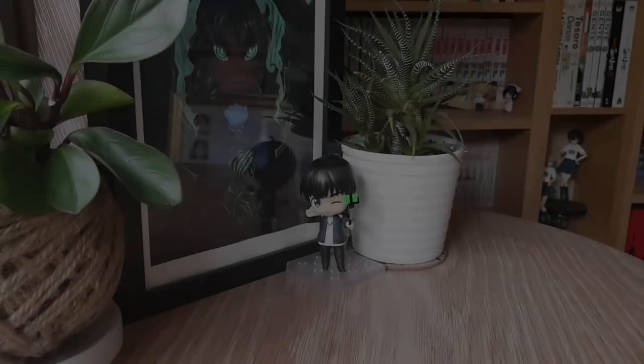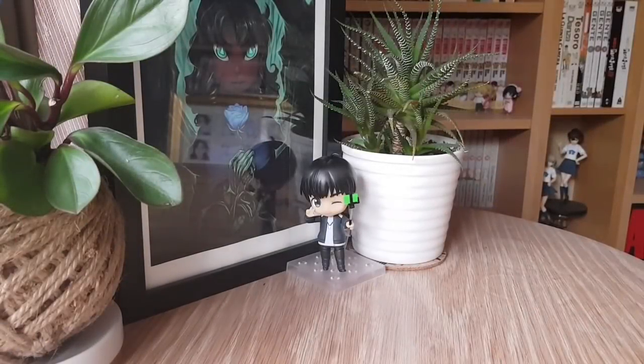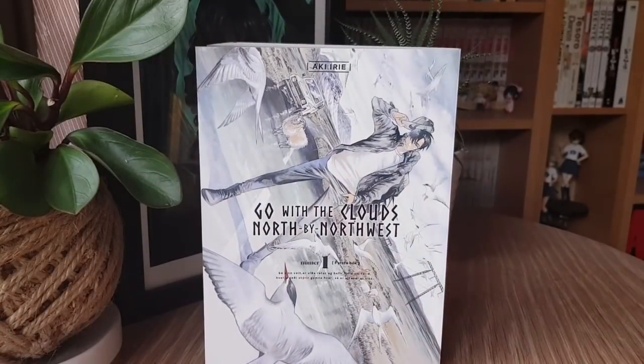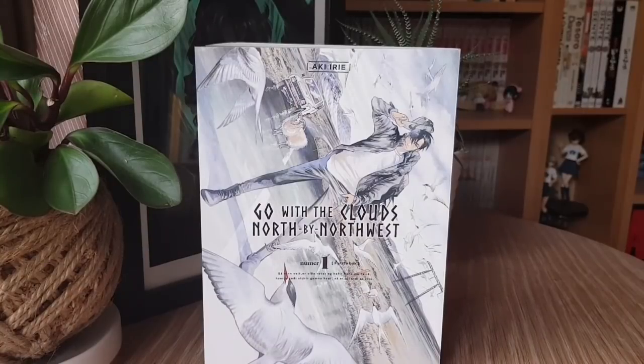And last but certainly not least is the debut volume of this seinen, sort of low fantasy slice of life series, Mystery by Aki Ire, and that is Go with the Clouds, North by Northwest, being put out by Vertical. This is a series currently running in Harta, which is, if you've watched my appearances on the manga live stream hosted by Low Holly and June Graves, the last time I was on there, someone asked what my favorite manga magazine was, and Harta was my answer, because they have such wonderful series in there, and every time I've read one of the series, I've always enjoyed it.